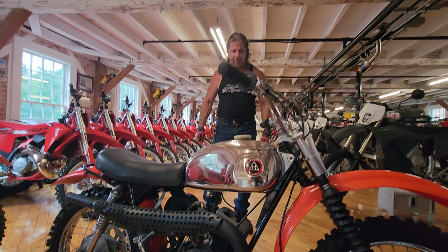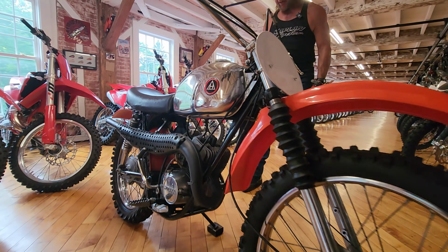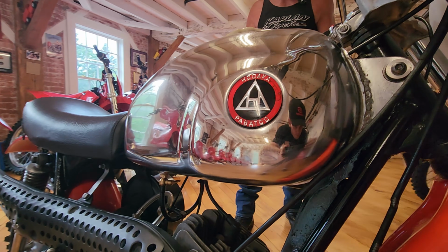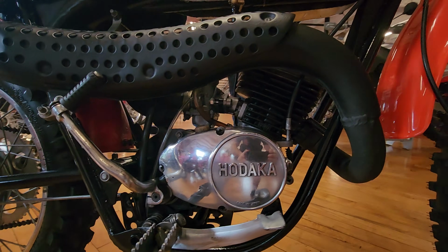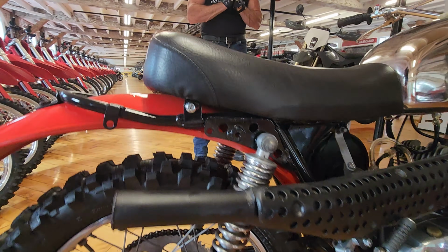Oh, rain coming. Started pouring out, so we had to bring it inside. Figured to finish off the video here. So again, a classic '73 Wombat 125, 5-speed, 2-stroke, 28mm Mikuni carb. It's got the upswept pipe. This was in New England back in the early '70s.